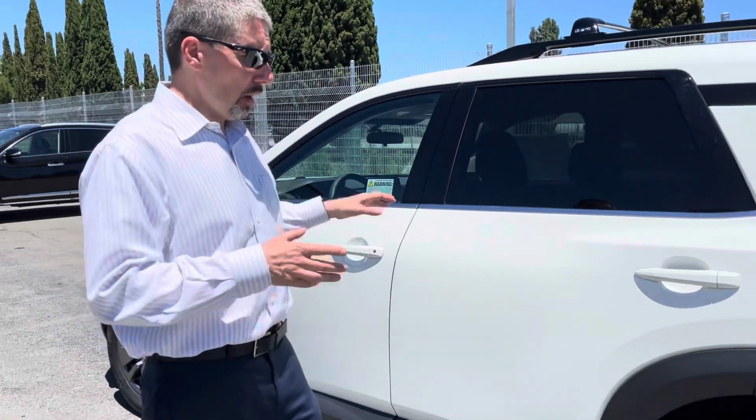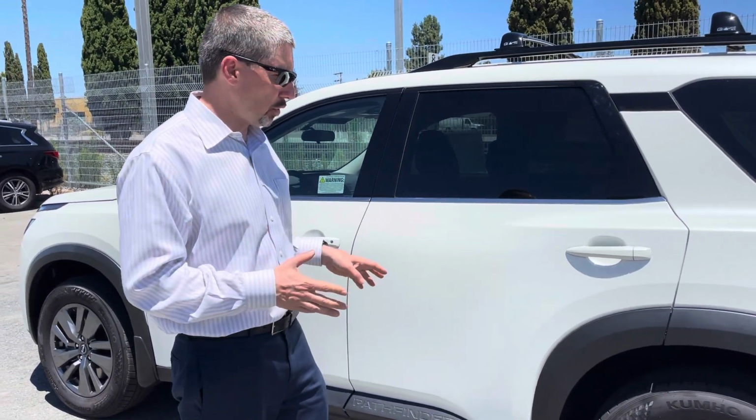Hey, this is Miko. Wanted to do a quick walk around and a test drive of the new 2022 Nissan Pathfinder. This is the Pathfinder SV front-wheel drive. That's what we have for a test drive, and we'll talk about other options later. So before we go, I wanted to show you, this is a 7-seater.